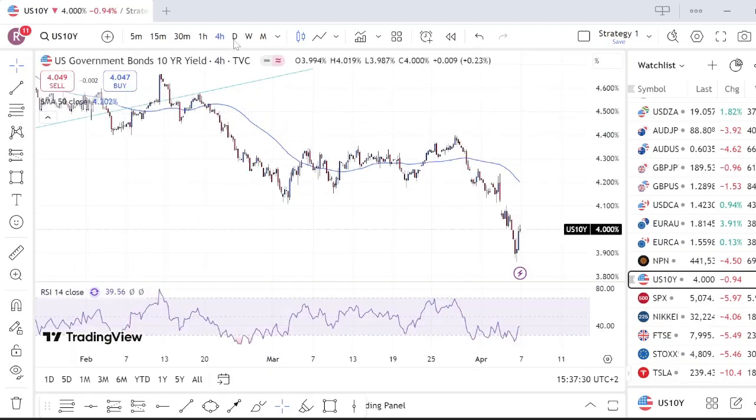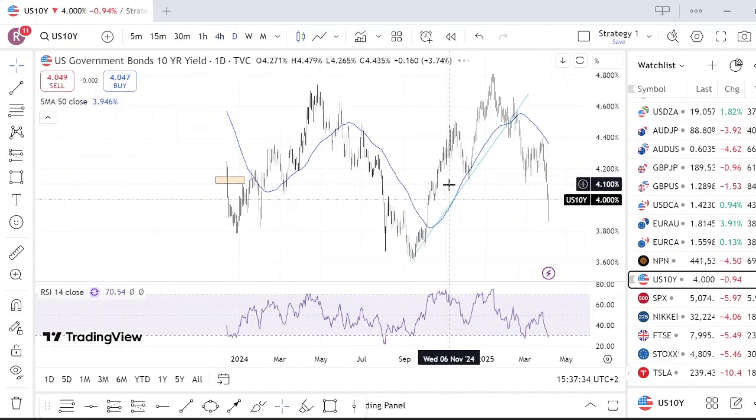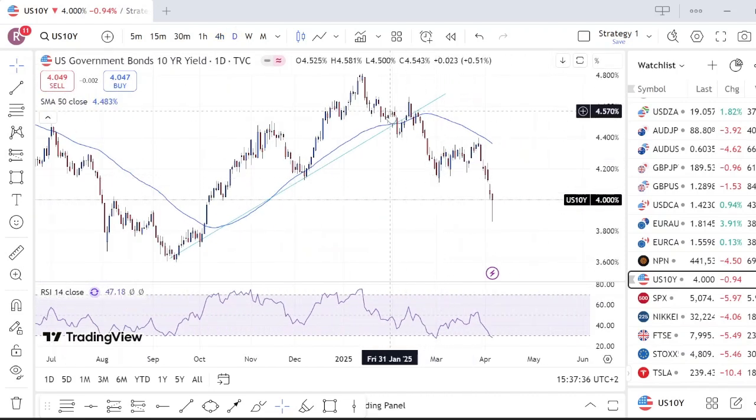Let's also just analyze the US bond market. What can we see on the US bond market? The markets are falling. Value is falling. It is no longer bullish. Value is dropping here, and that correlates to the drop we are seeing in the dollar index. We are going to see more push down before we see a push up. And it will correlate here.